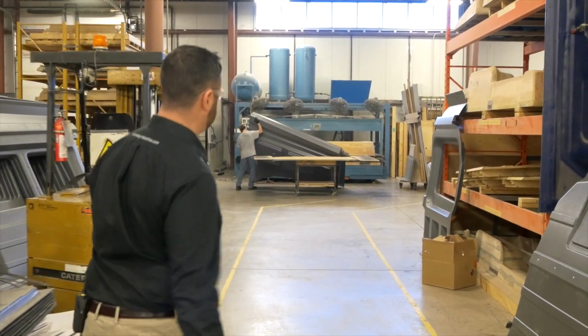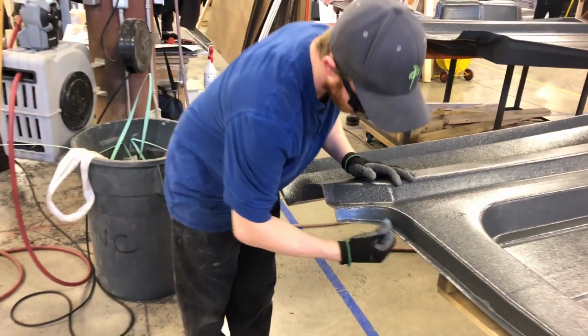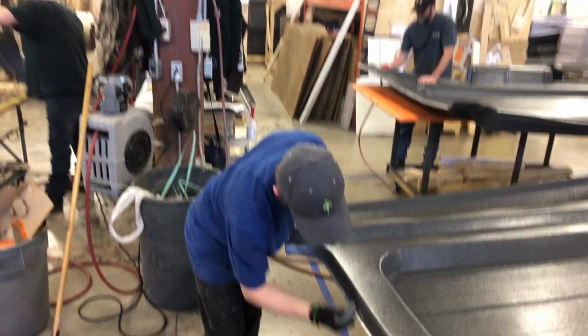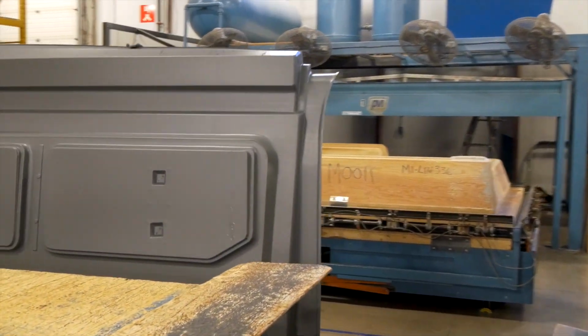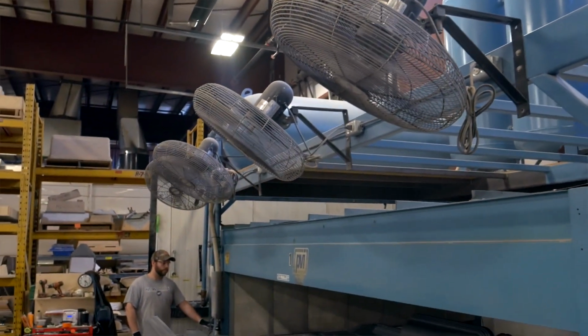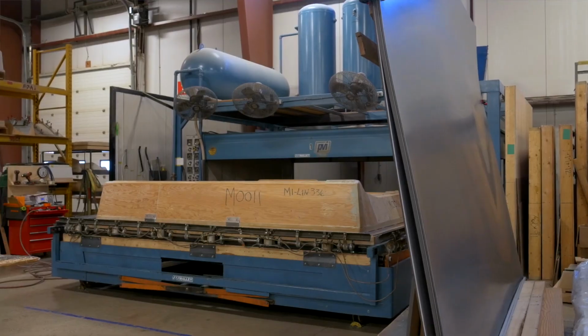Come on into our plastics division. Here we manufacture an array of products. This division was developed for the interiors of our ambulances, and this has spawned into the interiors for mobility vehicles and also a commercial van interior line. As you see, the product we're pulling off the mold here. Essentially it's your easy bake oven with a heating element.